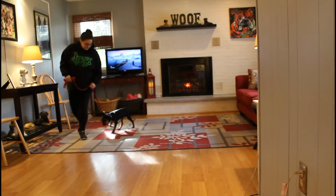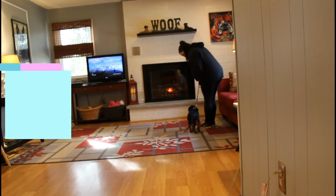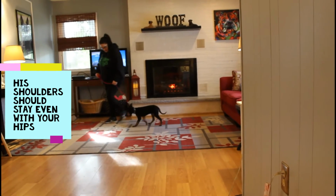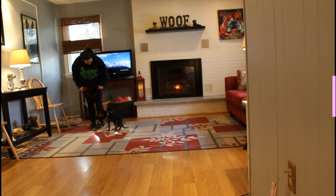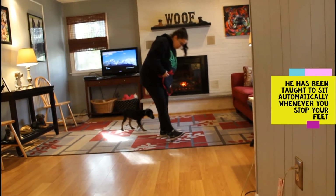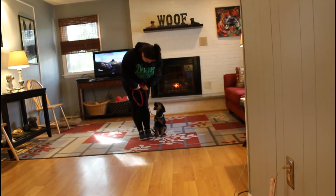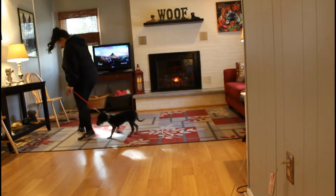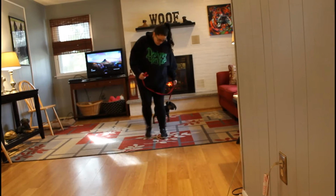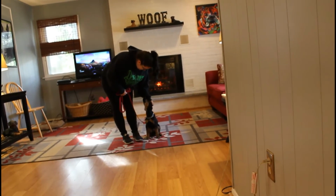He's been taught to stay even with your left leg when walking, with or without distractions, and sitting automatically when you stop walking. And this is just for Cade on campus if he wants to take his puppy for a walk, that he's well under control, he's not lunging out, and each time the Cade stops, whether it's to talk to a classmate or cross traffic, the puppy is sitting nicely and waiting for his next command. Use your treats to motivate him a little.